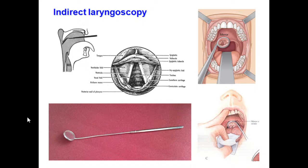And what can we see during this investigation? We can see the epiglottis, the subvocal space, the tracheal rings, the true vocal cords, the false vocal cords, the arytenoid cartilages, the so-called arytenoid epiglottic fold, and all of these are anatomical landmarks of a normal larynx.